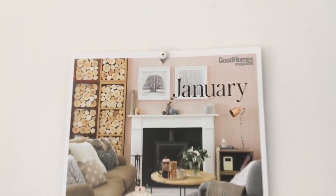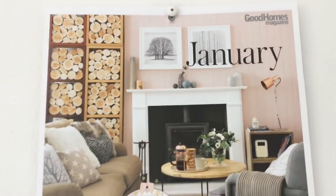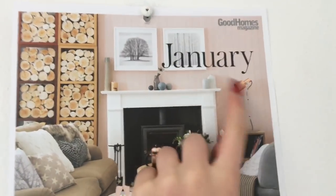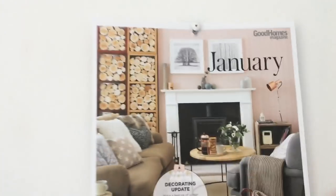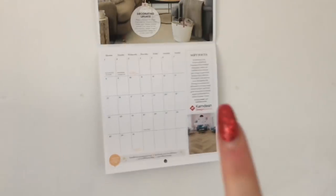This is from the Good Homes magazine. I had the one last year, and then this one's really nice this year. I've just got the new one out. This is for 2018 January, and it's from the Good Homes magazine, so I'd get it if I were you because it's such a nice calendar, and you get the magazine as well, so that's good.